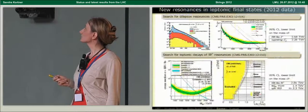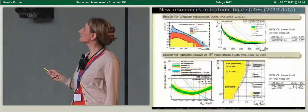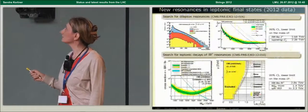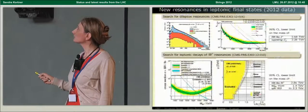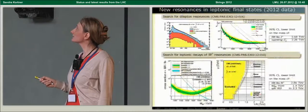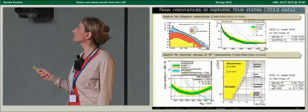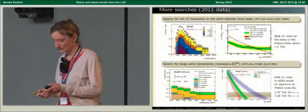We were also looking for the Kaluza-Klein excitations of the W boson, and these can be excluded up to 3 TeV. Based on these exclusions, one can also put limits on the parameter space of the universal extra dimensions, and you see here, for example, the comparison of what we have in 7 TeV data in yellow and in black the extension to 8 TeV.